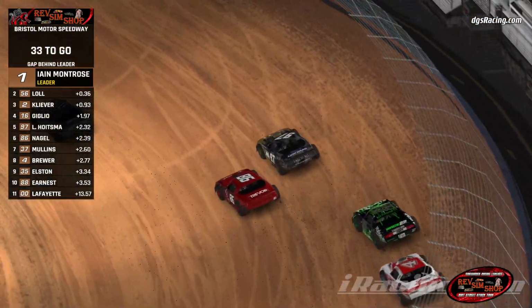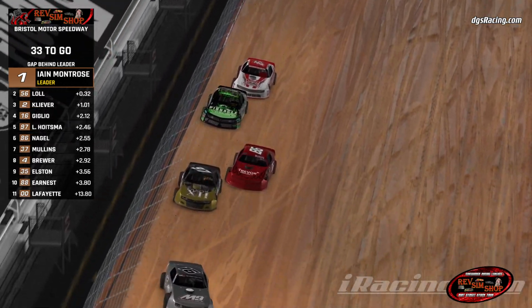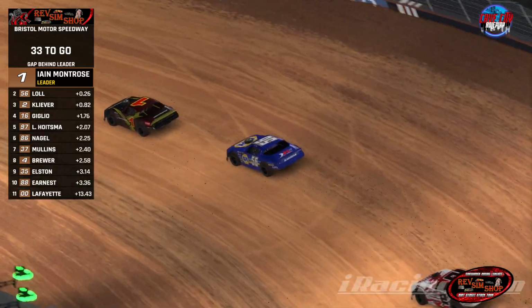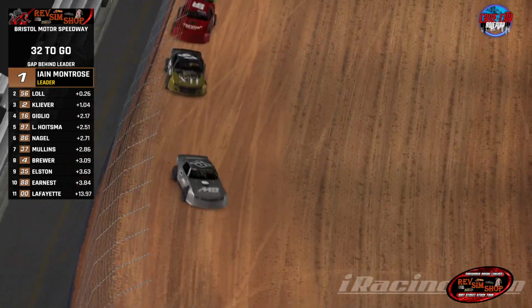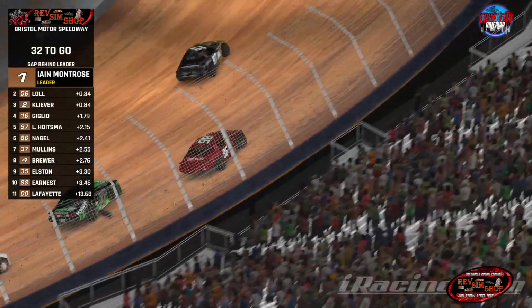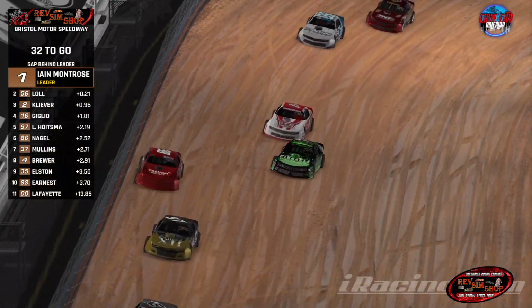We have 40 in feature number two. We watch Nagel and 97 of Hoytsma battle. Blake's broken free. Checking on the guys up front. There's Montrose and Hayden. They're still in close proximity, but Montrose leads the way. Cleaver in third. Giglio now fourth. Hoytsma's grabbed control of fifth. And now Mullins battling the 86 of Nagel. And the four of Brewer right there with him.